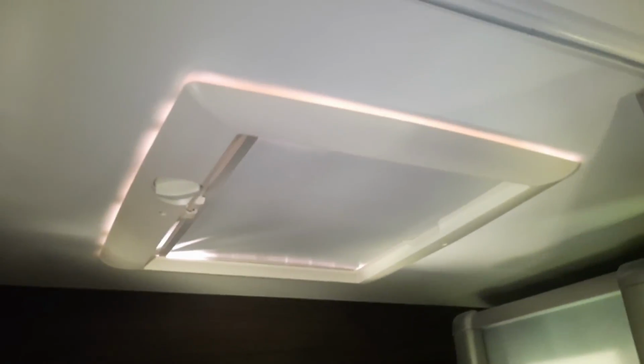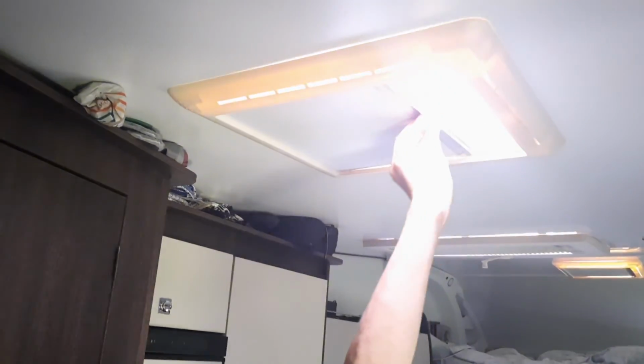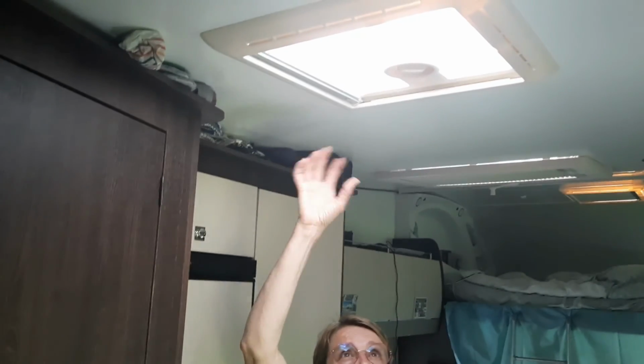In the RV we have 1, 2, 3, 4, and then we have one in the bathroom. Also, we have this little sunroof that opens pretty much vertically. And so what I've done here, and I'll try to show you with this one, although I have difficulty normally opening it. And there we go. So normally when it's cool and we want a bit of air, but when it's not too sunny, we have it open like this. We have a screen here which protects from any bugs or any leaves that can fall.